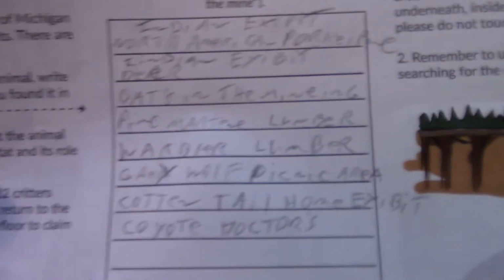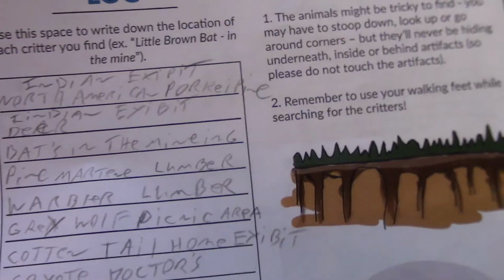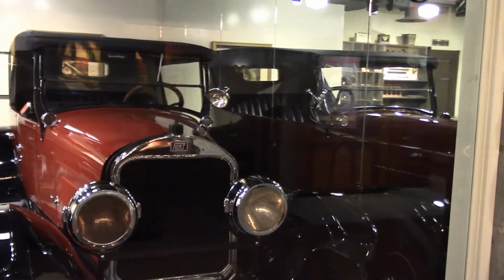Halfway there, we found 8. They said there's 12. So, just gotta keep your eyes open. But it's cool to be able to come walk around here, see all these exhibits again. I love this over here. If you ever get down here in Lansing, come over here, you can learn lots of history about Michigan. They even got places you can take selfies, look at that.